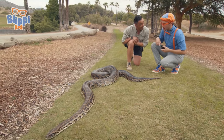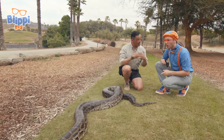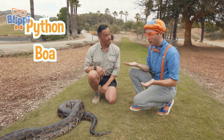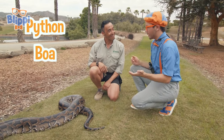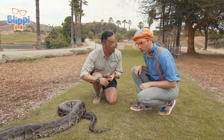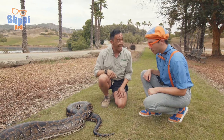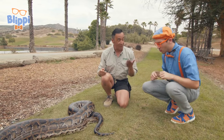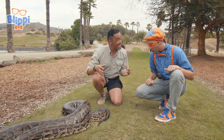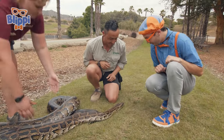What type of snake is this? A Burmese python. And you know, sometimes people get the python and the boa confused. Oh, yeah. Python and boa. Whoa, what's the difference between a python and a boa? Oh, that's a great question, Blippi. Pythons are generally found in the old world, so Asia, Africa, Australia. Plus, they lay eggs. Now, the boa can be found in the old world and the new world, but what boas do instead, they carry their eggs inside of them. So people tend to call it a live birth, but really, they're just keeping their eggs inside.